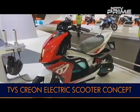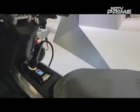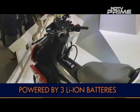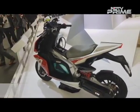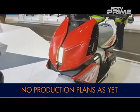From one concept to another, the stunning CREON from TVS. Essentially, the CREON is a showcase of electric tech from TVS with its quick charge battery packs and long range. We do, however, like the design the most though.